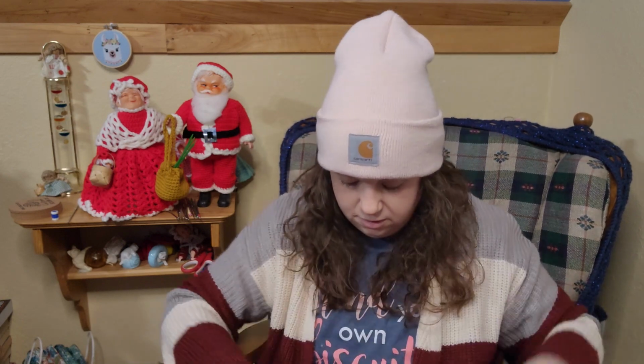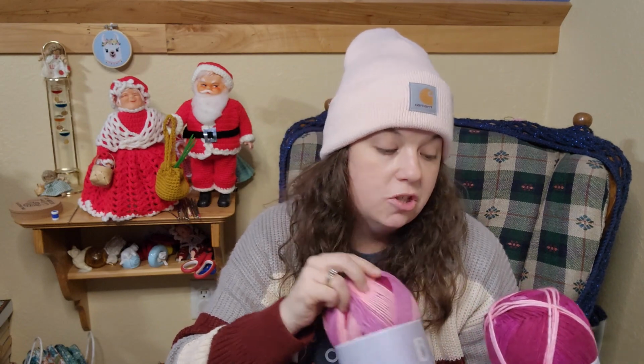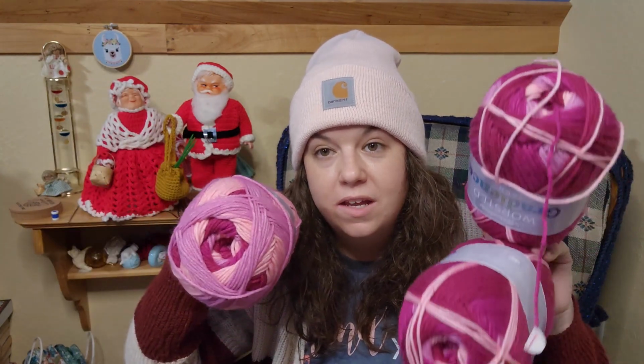The color, Fabulous Fuchsia. This one is the same, it's just wrapped different. But I think I'll end up doing maybe a shawl and hat set. I'm not sure. I haven't decided yet. I just got it because it's pretty, and my good friend said he got some, and I decided I wanted some too.